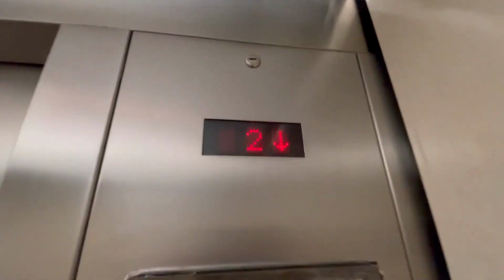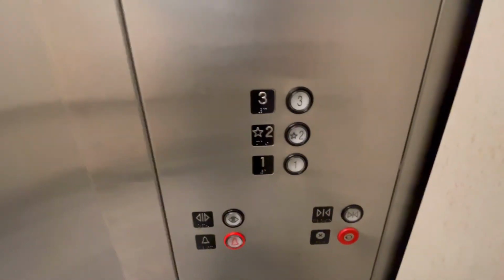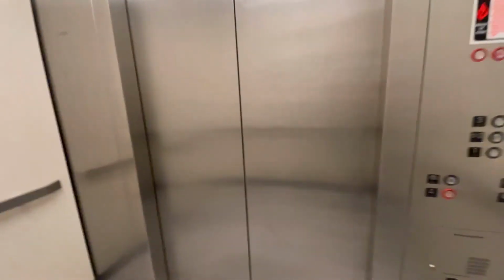It's got a 3,500 pound capacity on it. Apparently the property owner for this place is from Louisville, Texas. That's good to know. It's usually a very nice elevator for a JCPenney though. No, we'll go ahead and end it right down here. There's your button.